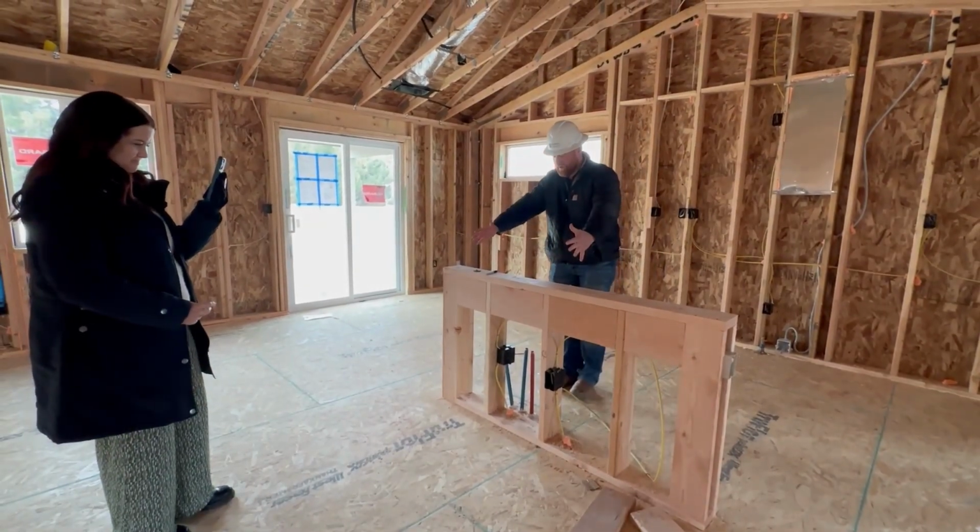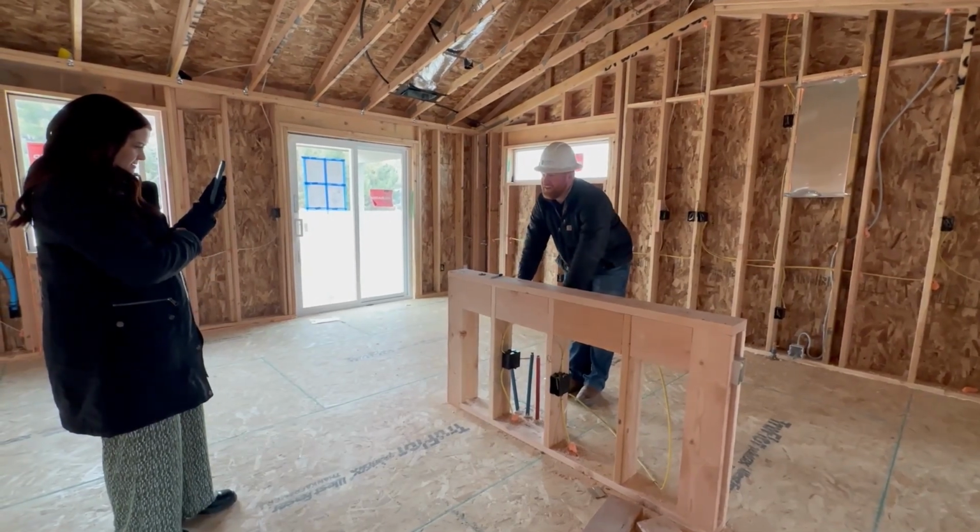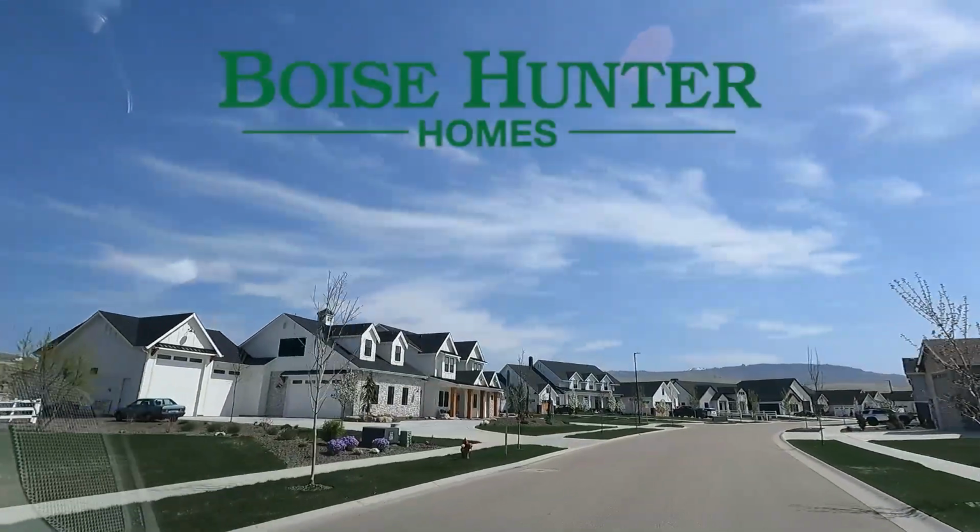So that's where I come in and I kind of help fill in the gaps and be like, hey, did you know about this? You know, maybe not use this cleaner here, because I've done so many of these. I know what you need to look out for. So I kind of help them through that process. And then there's definitely some higher end builders like Boise Hunter Homes.